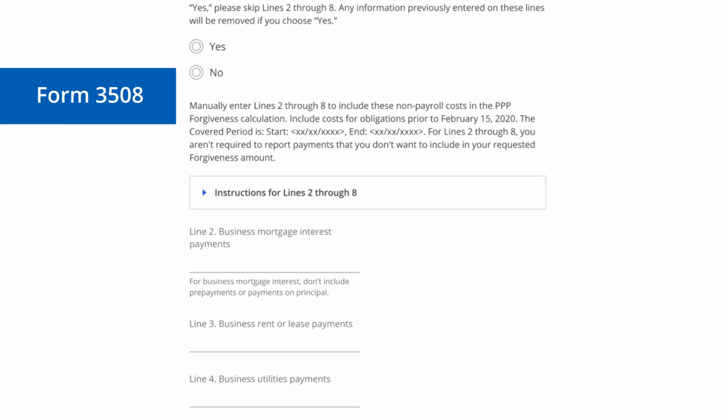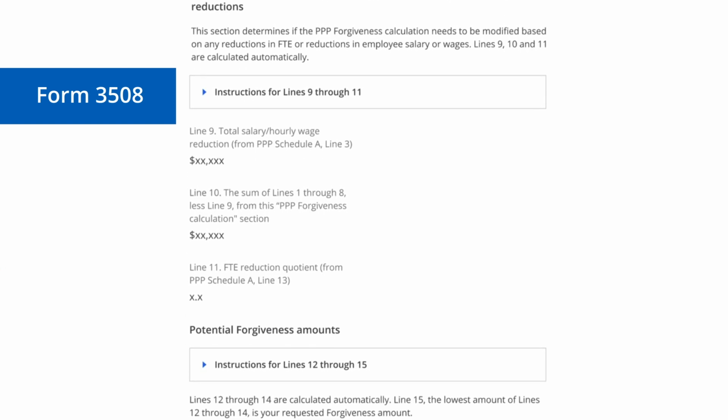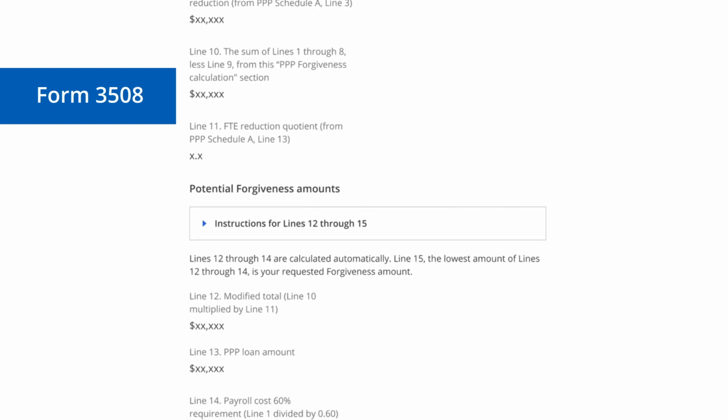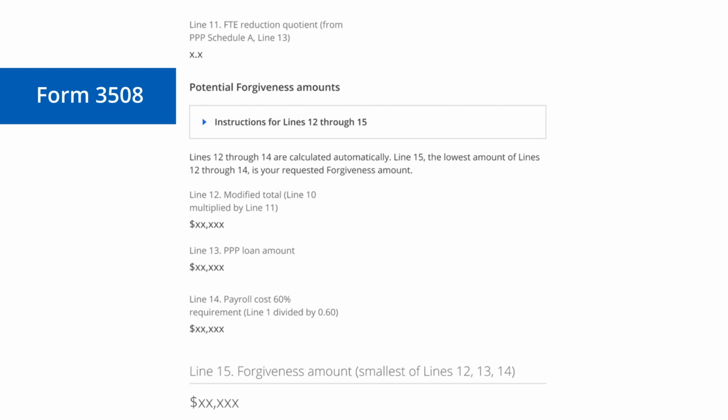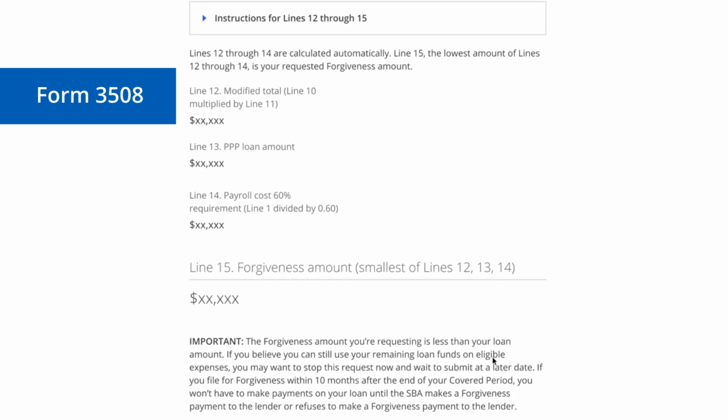In the last section, you'll see your payroll amount, less FTE reductions, your PPP loan amount, and your payroll costs 60% requirement. Your forgiveness amount will be the lowest of the three amounts.